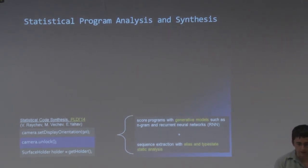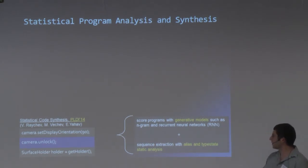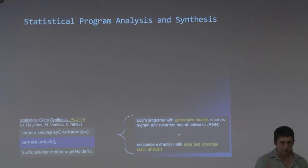These are models like n-gram and recurrent neural networks. So these are actually quite recent, and they are what's generally used in machine translation systems. Okay, so this is this kind of work. If you want to know more about how you go from the program down to the model, which is a very important step, or how the scoring works, how you get the probabilities, and so forth, you can look at the paper, how you combine the models, and so on.